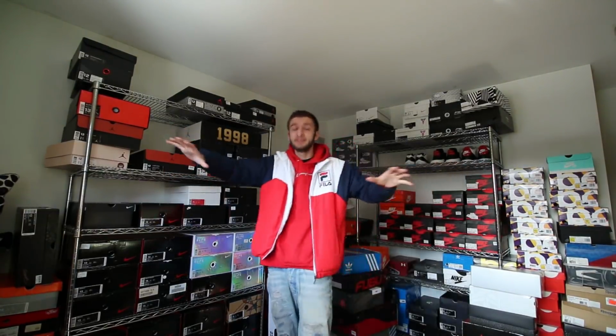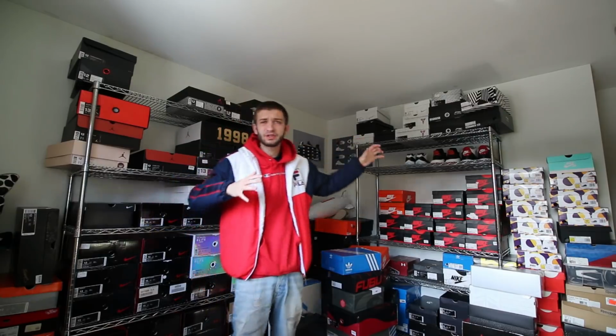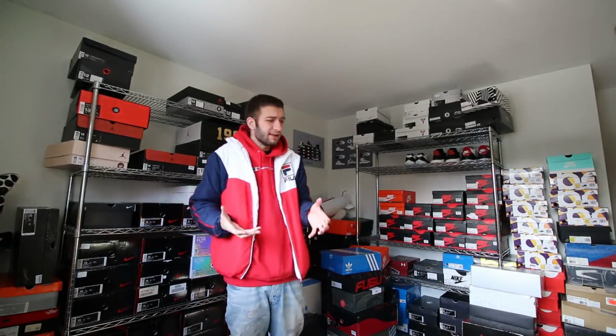This is my sneaker room. You guys are used to seeing this in tons of videos. By and large, all the shoes left in here, maybe I take another 10 to 20 pairs of shoes out of here. The rest of them I'm probably gonna sell. I don't have room and it's lots of extra money.